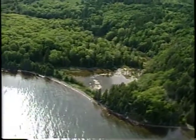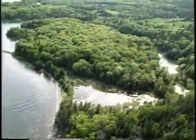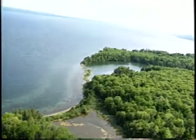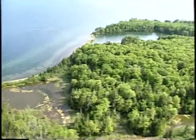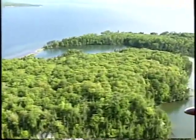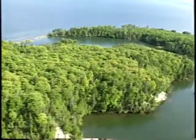1653. We're going to do a loop around McKillop's Pond. Good anchorage area. A little pond that has a lot of gypsum exposures around the back side of it. Probably only get your canoe in there, actually. Doesn't look like it would be all that great. There's a house just in here. Yeah, several exposures of gypsum.